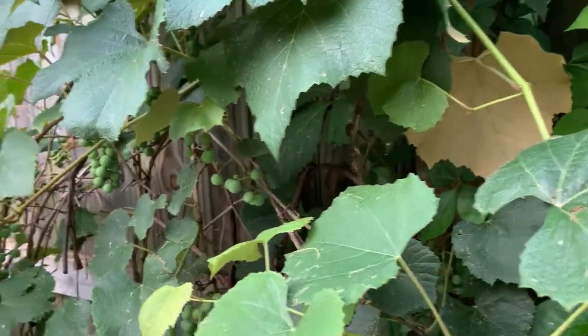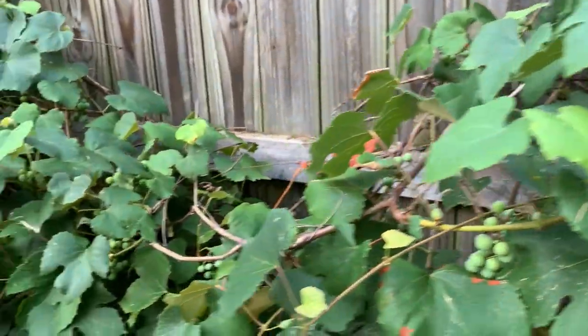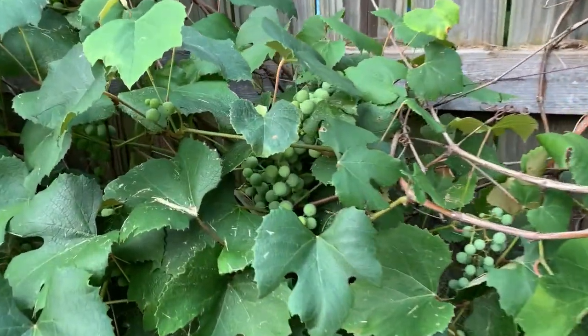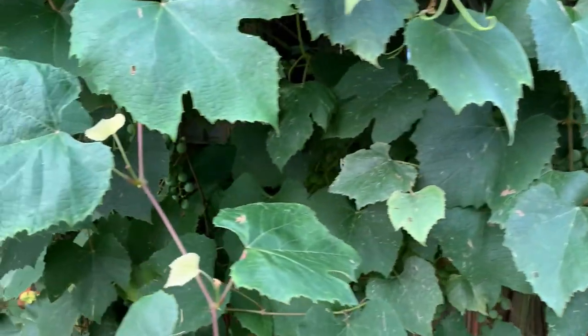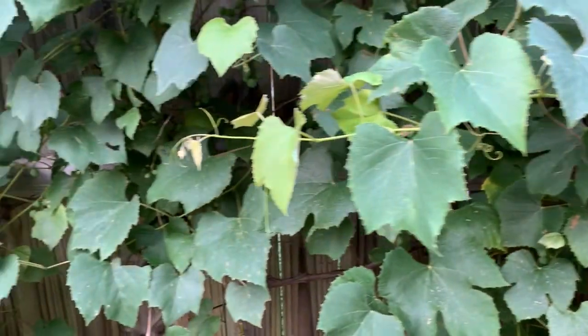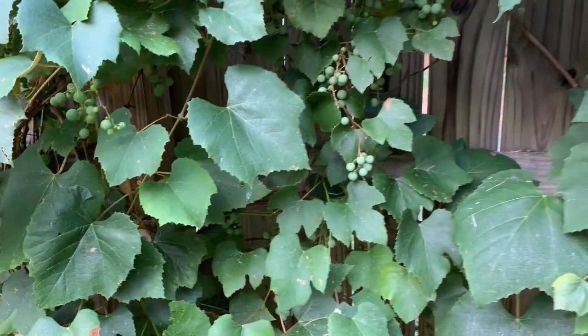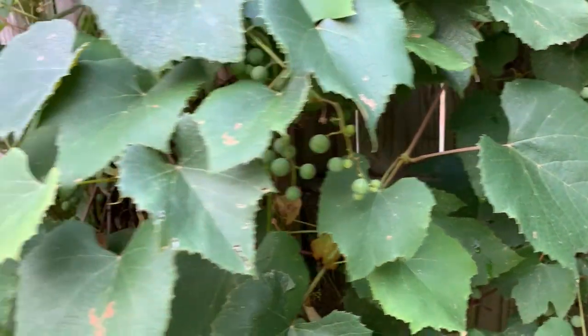This is foot 0. It did dip, pull my wire down. It's still full of grapes. And it comes back up. Grapes, grapes, grapes, and that's about 8 of it. Yeah. Now we're out to 16. What did I say, 20 foot?